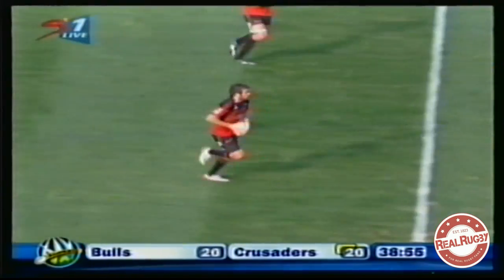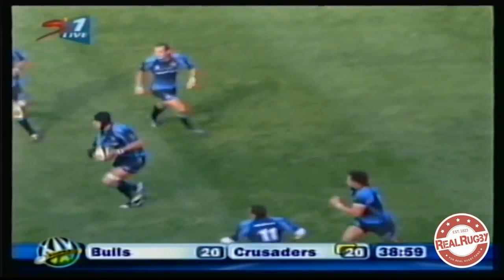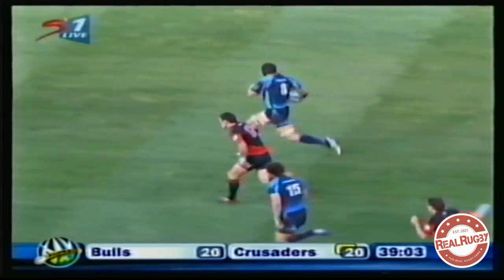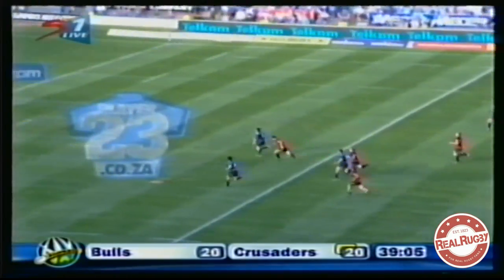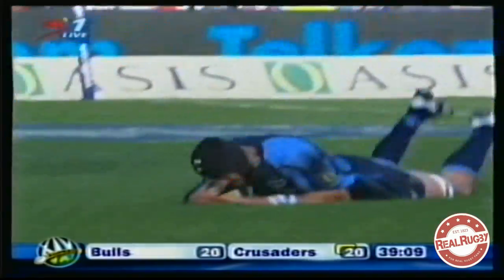Chance here for Payne. The kick and go has been pretty good. Dupree, now the counter from Pierre Spies. Goes inside. Now it's a sprint. Well, can they go? No! Pierre Spies has done the job for the Bulls.